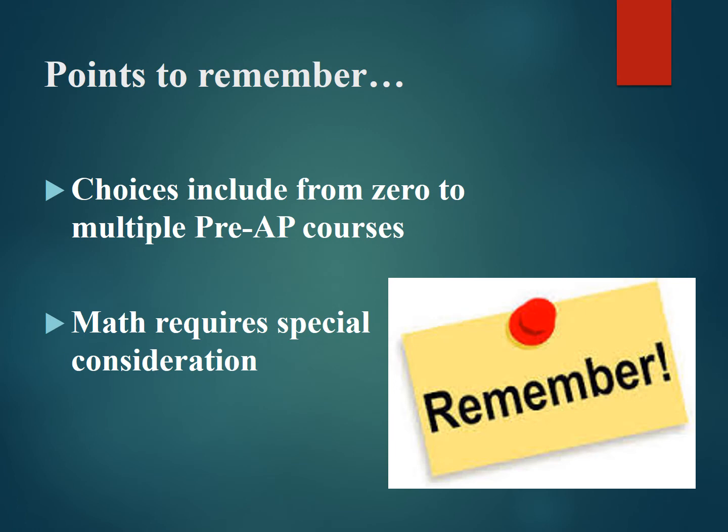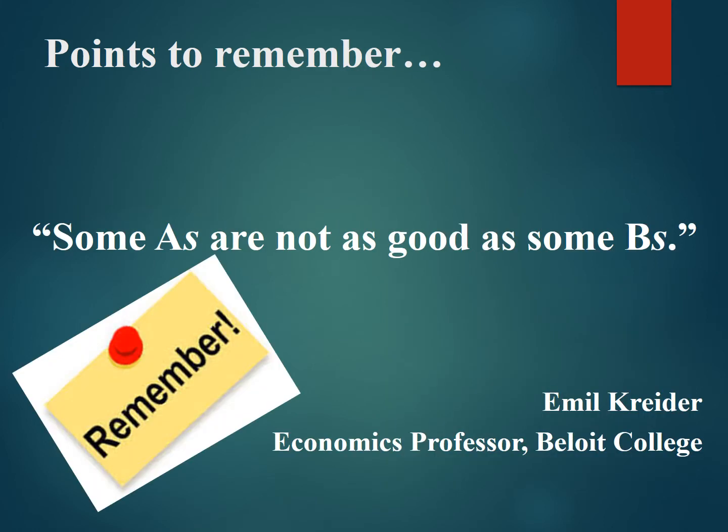We do want you to remember that we have just as many students taking 0 pre-AP courses as we have taking all. So there is a wide range. You can take 0, you can take 1, 2, 3, 4, up to 5 pre-AP courses in the junior high. And we also want you to remember that math requires special consideration because of that acceleration and concentration in 6th and 7th grade. This is a quote from a colleague of mine.